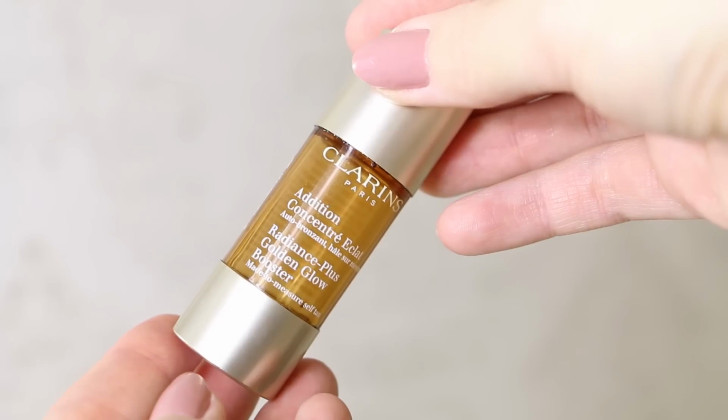And then lastly, I think I have 2 uses left in this, but it's pretty much empty, so I wanted to include it. It's my Clarins Radiance Plus Golden Glow Booster. So essentially, these are self-tanning drops that you add into any moisturizer that you're using. I use it at night. You don't need to change your skincare and be worried that the product might break you out. You simply use your own night cream, add 2 to 3 drops of this, depending on how intense of a tan you want, and go to sleep, and you wake up with radiant, glowy, bronze skin. I just think it's a miraculous invention.